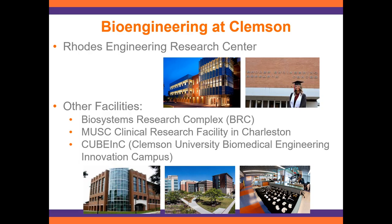So how do our alumni get to be so successful? The Clemson Bioengineering Program provides so many opportunities for its students, and this starts with our top-notch facilities. The Rhodes Engineering Research Center is the main academic building for the bioengineering department on campus. This is where the majority of your classes and labs will take place. But some other facilities include the Biosystems Research Complex, which is used for specialized research, and it is located across from the Hendricks Center, also on campus.